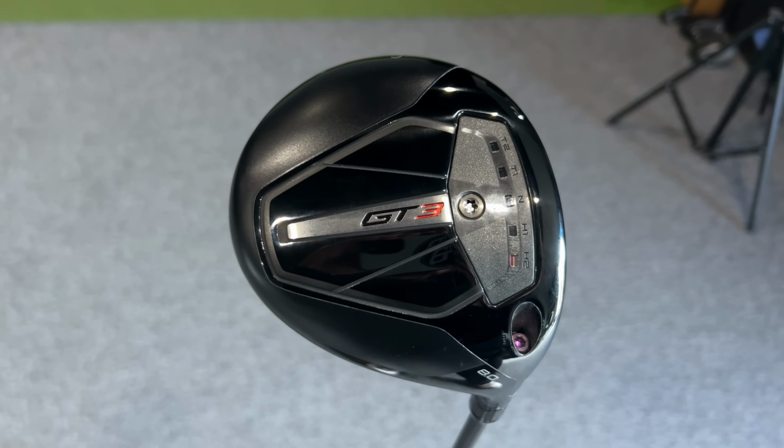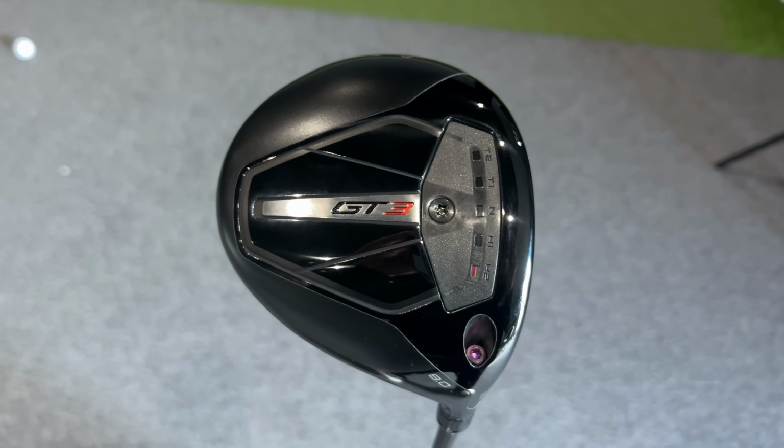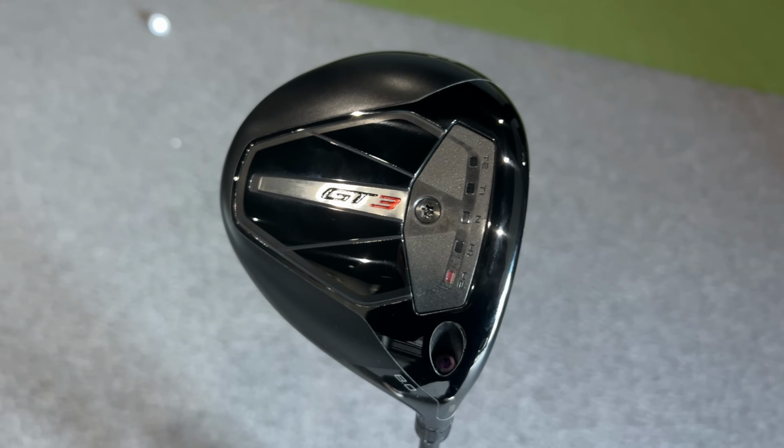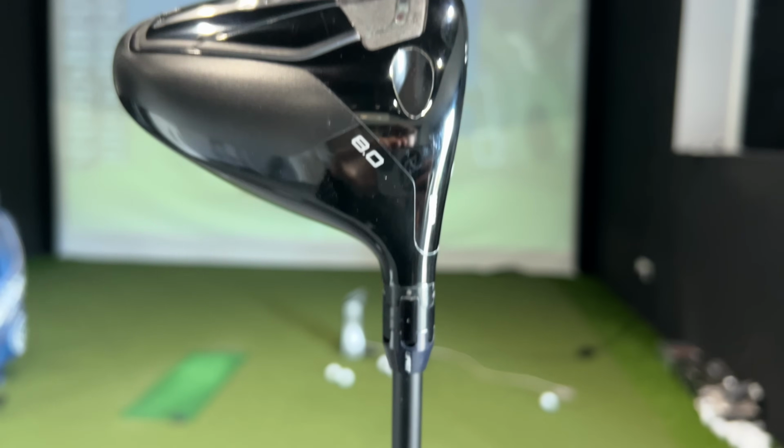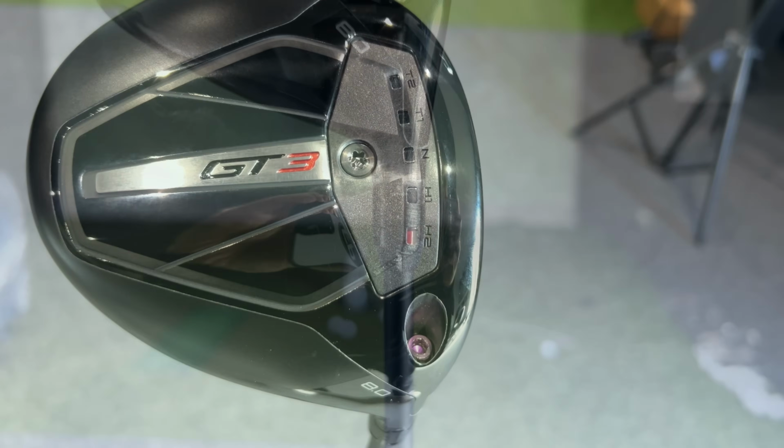So we've got exactly the same setup. Head weight, I've seen a few people commenting saying that they're different head weights and whatnot. Haven't found any difference, so I've measured the 8 degree and 9 degree heads of each. I haven't found any head weight differences between them personally. So head weight same, swing weight the same, shaft, 8 degrees, setting upright, same weight setting, same specs.